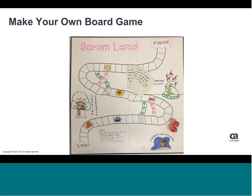I'm making a board game. I swear it's for work. So the basic rules of this game is you roll the dice, you move your game piece, and then you pick up and read and respond to one of the cards.